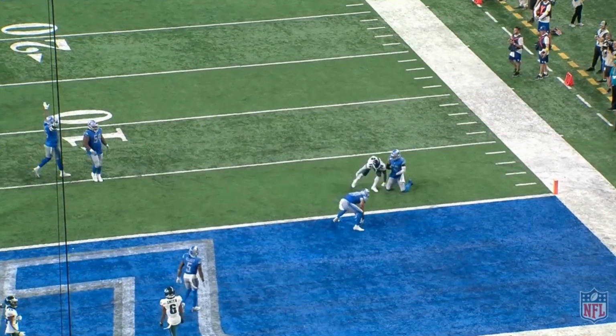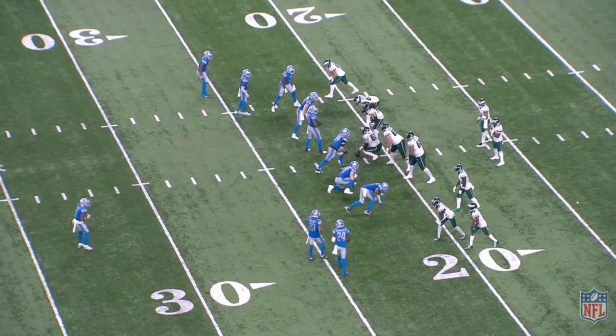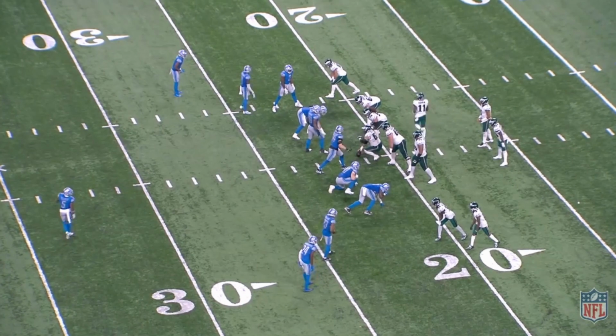Give yourself a shot there. That's a tough one. Next one here, 3rd and 7. Another one of my favorite throws of this game.